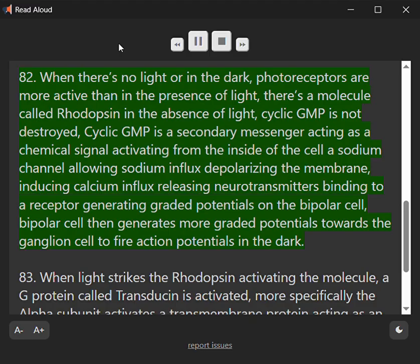82. When there's no light, or in the dark, photoreceptors are more active than in the presence of light. There's a molecule called rhodopsin in the absence of light. Cyclic GMP is not destroyed. Cyclic GMP is a secondary messenger acting as a chemical signal activating from the inside of the cell a sodium channel, allowing sodium influx, depolarizing the membrane, inducing calcium influx, releasing neurotransmitters binding to a receptor, generating graded potentials on the bipolar cell. Bipolar cell then generates more graded potentials towards the ganglion cell to fire action potentials in the dark.